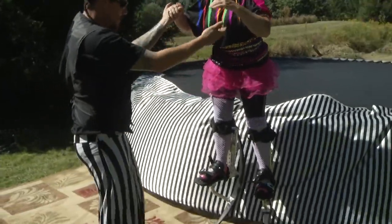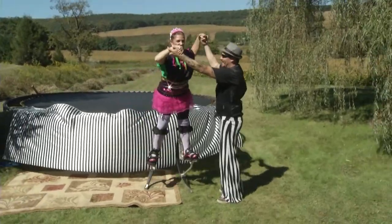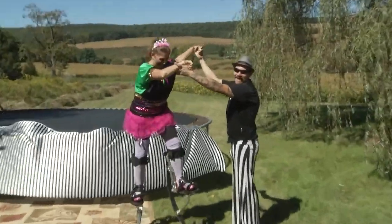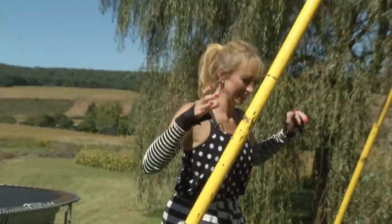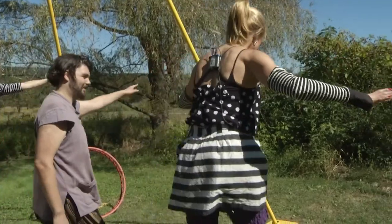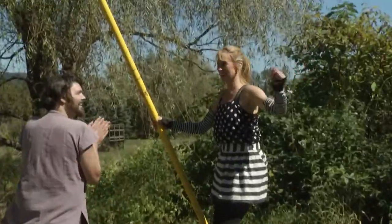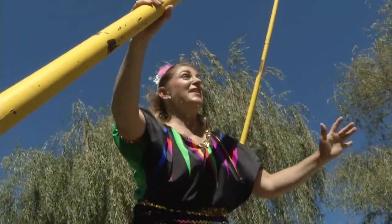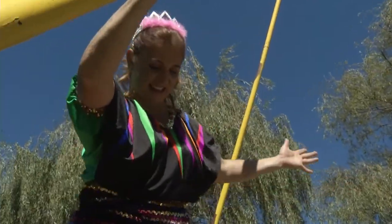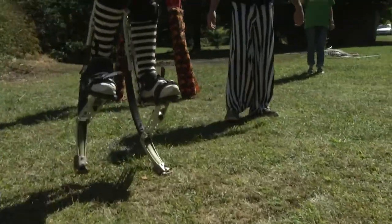Now, remember. On the heels. Right on the heels. I got you. Little steps. Little steps. You're like Bambi on ice. That's it. Nice. Nice. Walk over to this pole. Another one to grab. Woo! Look, Marie, you're tall. I'm tall. For the first time ever. Woo! Good job. Do it with style.